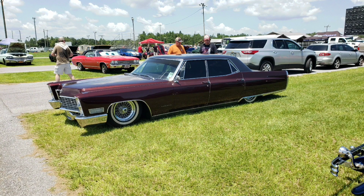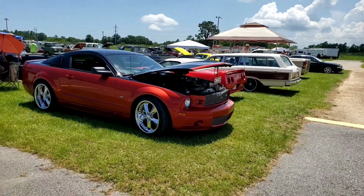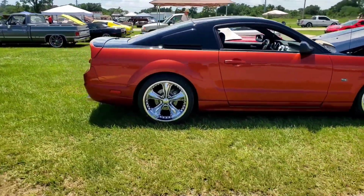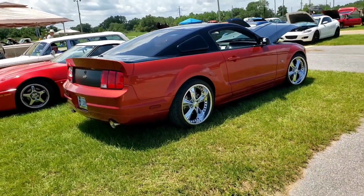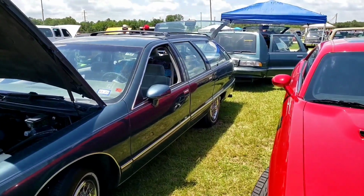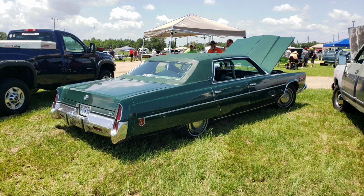There was another really fine example here, and an Imperial, which was neat. This was a Foose Mustang, very nice. It was absolutely gorgeous. Chip Foose built. Yeah, lots of money. This was an oddity. A guy had a lot of time, but I was kind of wondering if the trailer didn't light up too, but it was pretty neat.